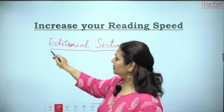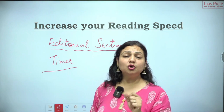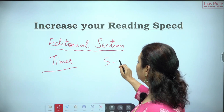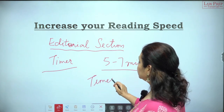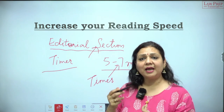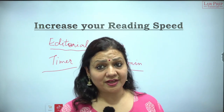So in that case, put a timer and read. Do CLAT papers with a timer. Do passage reading. 5 to 7 minutes you must allot to that as an ideal time with a timer. And this timer is going to again be a feather in your cap. When you're reading, your accuracy with reading. See, suppose you're reading very slowly, but you're getting it correct.